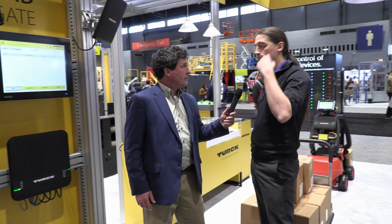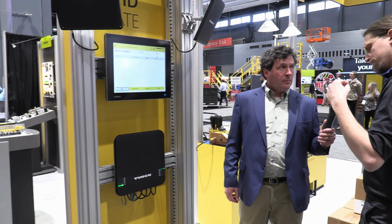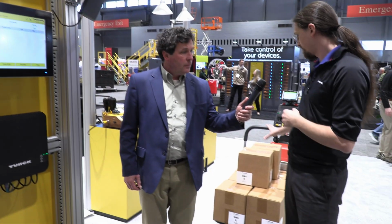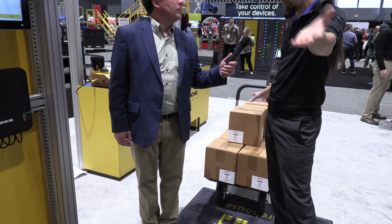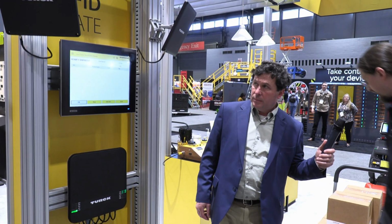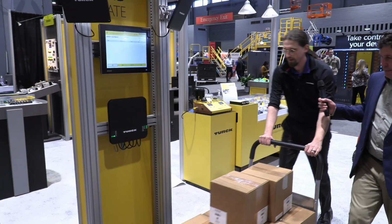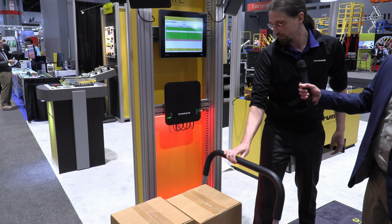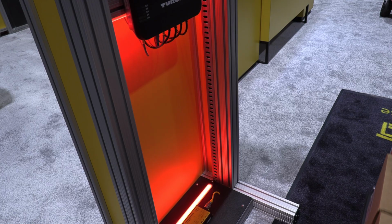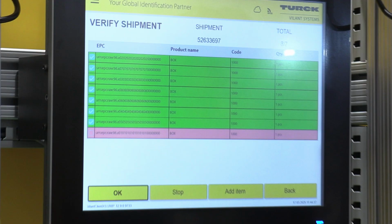Sure. So again, we're going to be simulating a shipment verification example here. I'm going to go ahead and start the brains. And this is going to be our pallet full of goods that are going to be loaded onto your truck, and we'll go ahead and start it, and we'll just push it on through. Right. And you'll see that it's red. This is saying that this tag here is not supposed to be part of that shipment. And you're getting a visual indication as well.